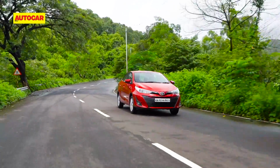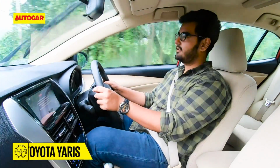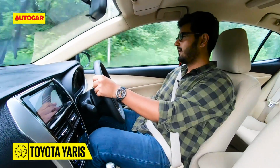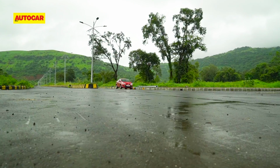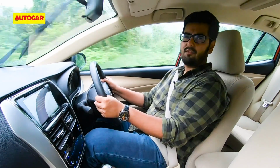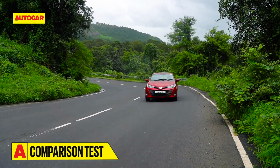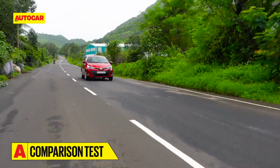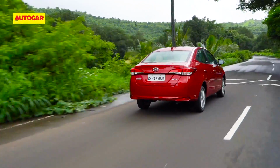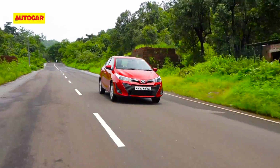This really isn't a car you'd like to hustle in any case. The engine is just one part of the reason why. The other is the steering. There's an artificial heft to it at high speeds, and actually speaking, even in town, it does feel unnecessarily heavy. On the plus side, high-speed stability is good. Also, upping confidence levels is the braking performance. The Toyota is the only car with rear discs, and brake bite is really strong.